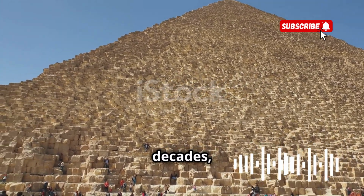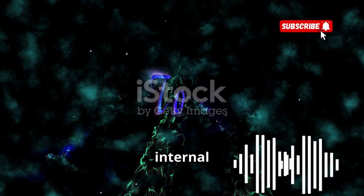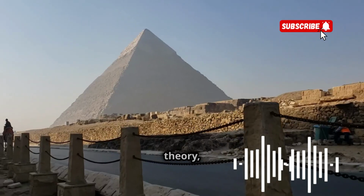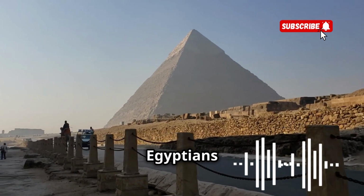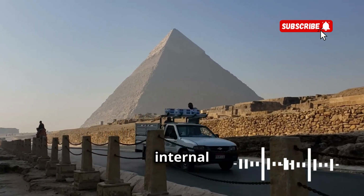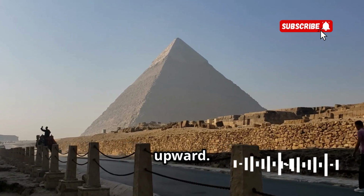In recent decades, a new theory has emerged, challenging the traditional ramp theory and offering a captivating alternative, the internal ramp hypothesis. This theory, championed by researchers like myself, proposes that the ancient Egyptians used a system of internal ramps built within the pyramid itself to transport the stone blocks upward.